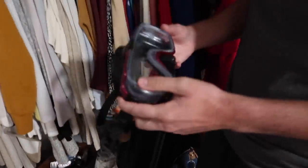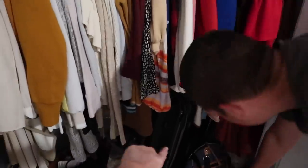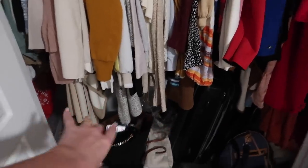Oh, my mask. I've been looking for this. Oh yeah, I found that. Yes. His scuba thing. We're going to need that for Florida. No, seriously. We're going to need this for sure. I have suitcases down here, but I'm kind of proud of myself because everything that's in here now, I'm gonna be either taking with us, like our suitcases, or storing away.